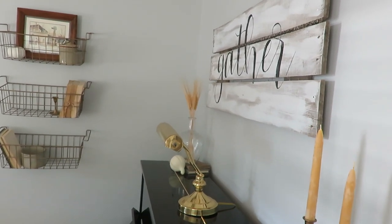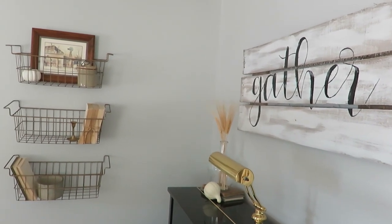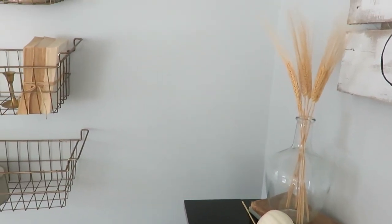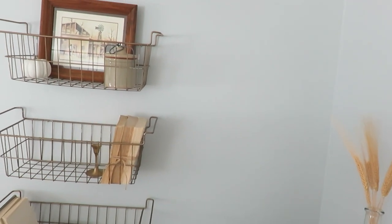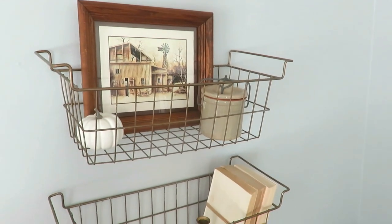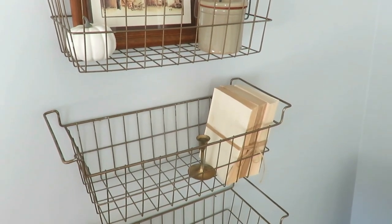And then just some more wheat stems, some real pumpkins, those hanging baskets I always love to redecorate for the seasons. I really didn't change much other than the picture that I have up top, and there's a matching one over one of my vining plants too, but it's just kind of a rustic barn. I've seen these all over thrift stores before, so they are popular. So you could probably actually find one if you are interested in getting one of those.